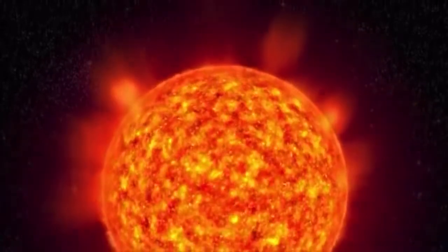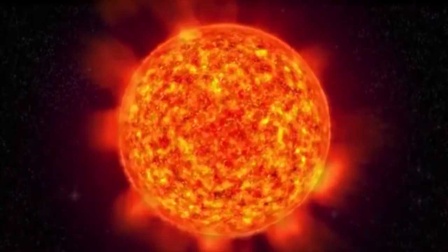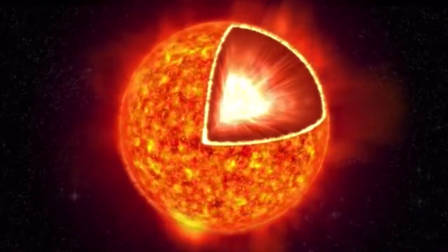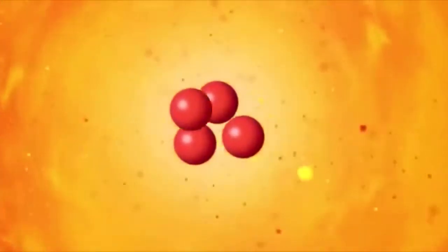On the Sun, a star of average size among billions of other stars in our Milky Way. The Sun acts as an enormous power plant. The energy is created deep inside the core of the Sun. Here the temperature is over 14 million degrees, and the pressure so enormous that hydrogen atoms are squeezed together into another element, helium. This nuclear reaction releases energy.